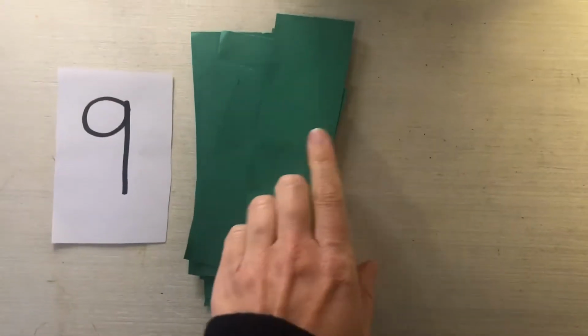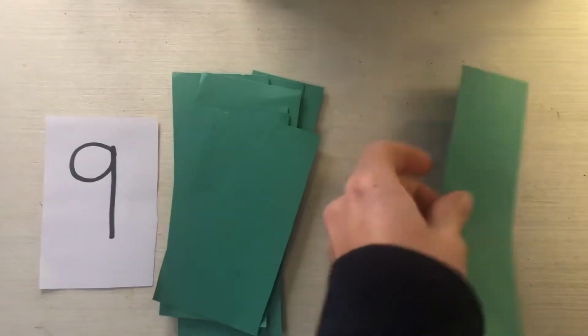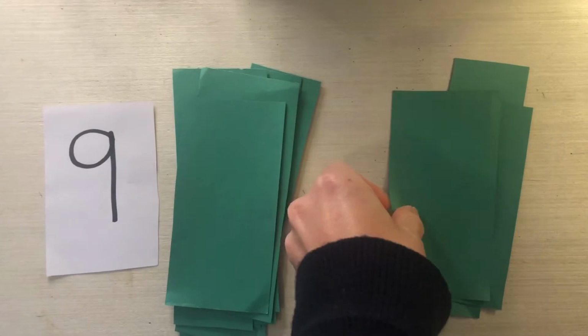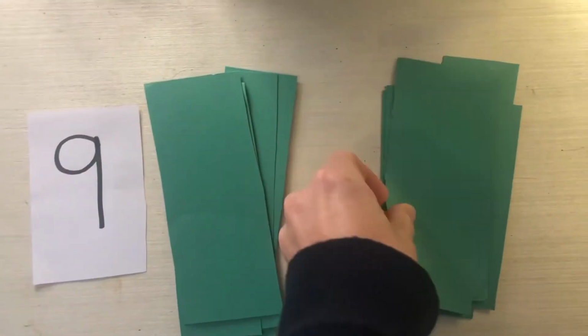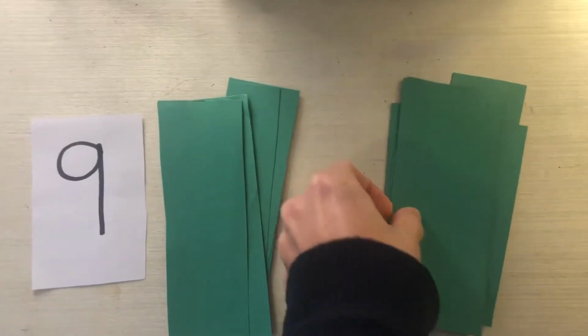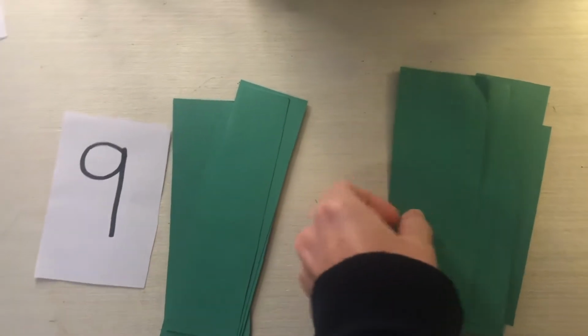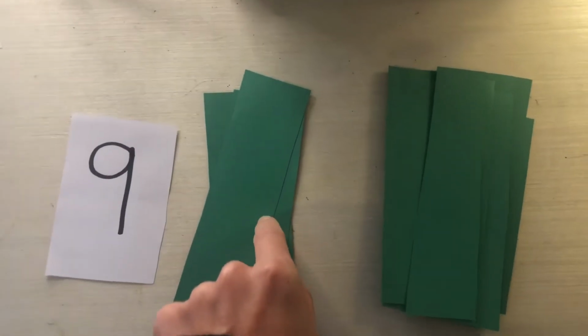Here's our stack of dollar bills. I'm gonna turn my camera around so you can help me count out 9 of them. All right, let's count together. As I move the dollar bills to a new pile, we need 9 of them. 1, 2, 3, 4, 5, 6, 7, 8, and we still have some left over.